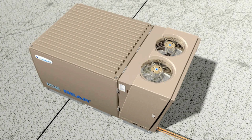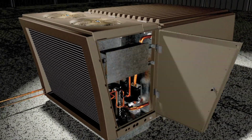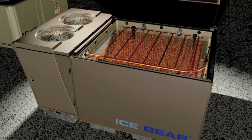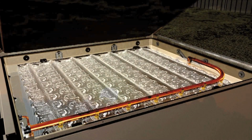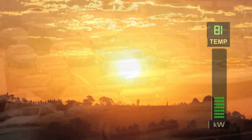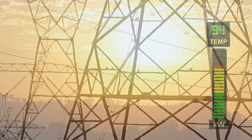The Ice Bear operates in two basic modes, ice cooling and ice charging. At night, the Ice Bear goes into ice charge mode. A self-contained ice charging system freezes 450 gallons of water in the insulated tank, in effect storing electrical energy in the form of ice. As daytime temperatures rise, the power consumption of air conditioning rises along with it, pushing the grid to peak demand level.